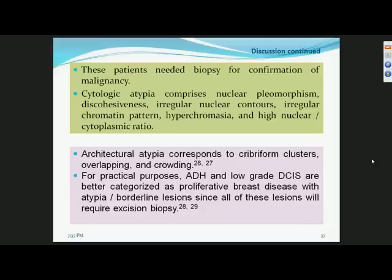And cytological atypia comprises nuclear pleomorphism, discohesiveness, irregular nuclear contours, irregular chromatin pattern, hyperchromasia, and higher nuclear cytoplasmic ratio. For practical purposes, atypical duct hyperplasia and low-grade DCIS are better categorized as proliferative breast disease with atypia or borderline lesions, since all of these lesions will require excisional biopsy.